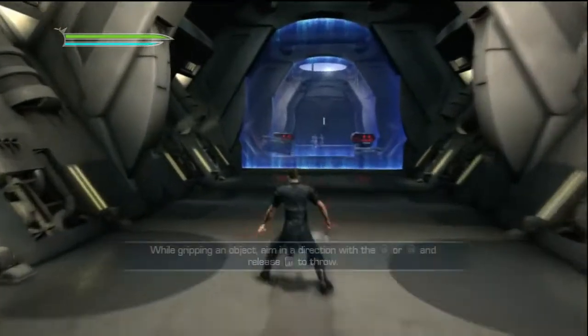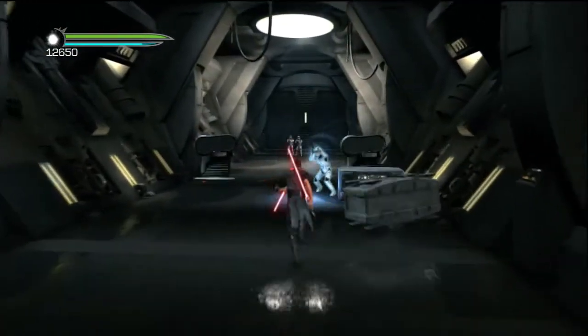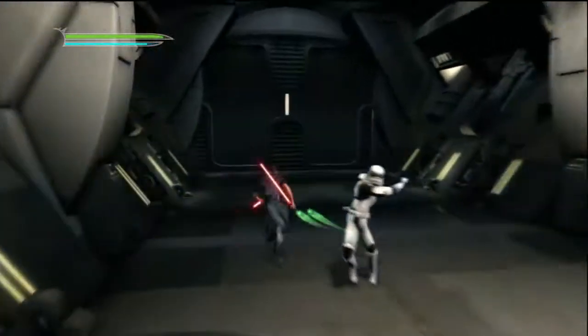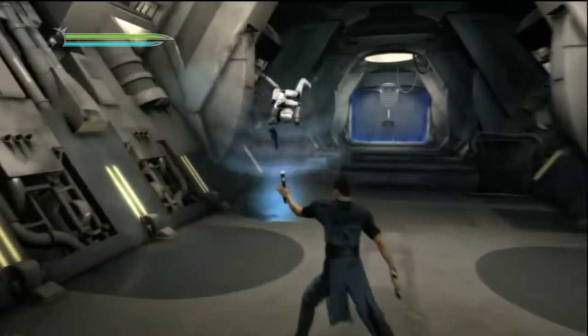Alright, picking up where I just left off, I'm going through this doorway. Like I was saying, the force grip is pretty amazing in this game. It's a lot more intuitive and responding compared to the first one. The graphics are just phenomenal if you compare them side by side.